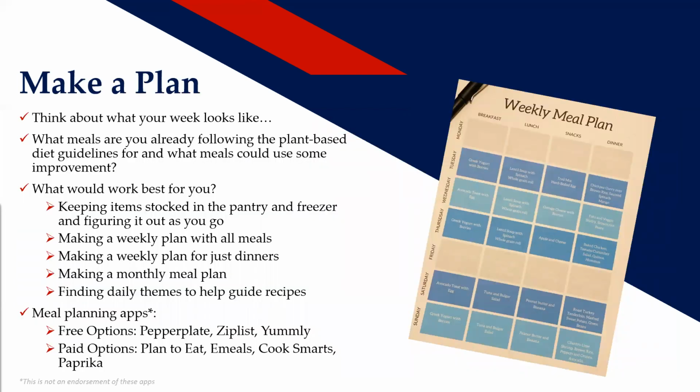And then make a plan. So meal planning can be very, very valuable in making sure that we're eating consistent with our goals. So kind of ask yourself, what meals are you already eating more plant-based for? Are you doing great with your dinner meals or your lunch meal, but you're struggling with one meal of the day? Are you all in all pretty consistent with following the plant-based diet guidelines? What would work best for you?